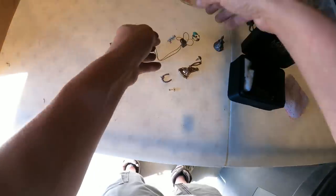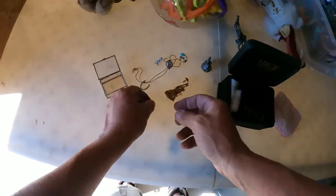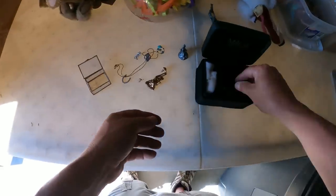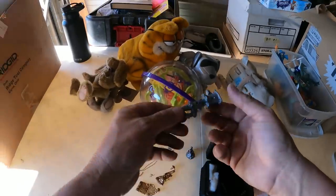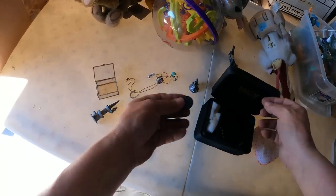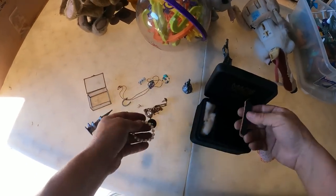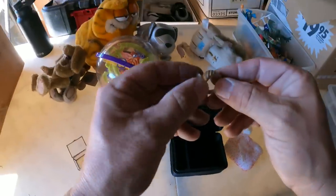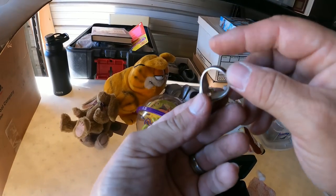It says something on there. I can't read it though. Could be gold, but I don't think so. But maybe. There's the other earring. Ooh, there's another castle. These are either pewter or lead. That one might be lead. There's half of a heart. There's a button. Part of a pearl necklace or something. Piece of leather. Oh, whoa. What do we got?